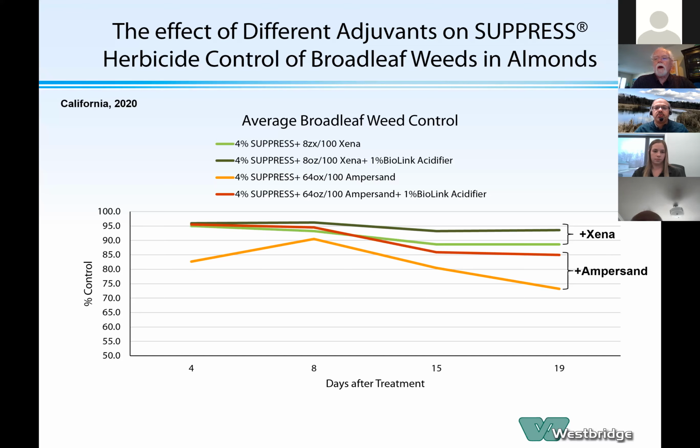Ampersand is another product that's a sticker. It shows the advantage of our Xena is more effective. But the acidifier is the dark colored line. So the acidifier is the dark green and the dark red. So you can see how it's enhancing the activity of the Biolink herbicide.